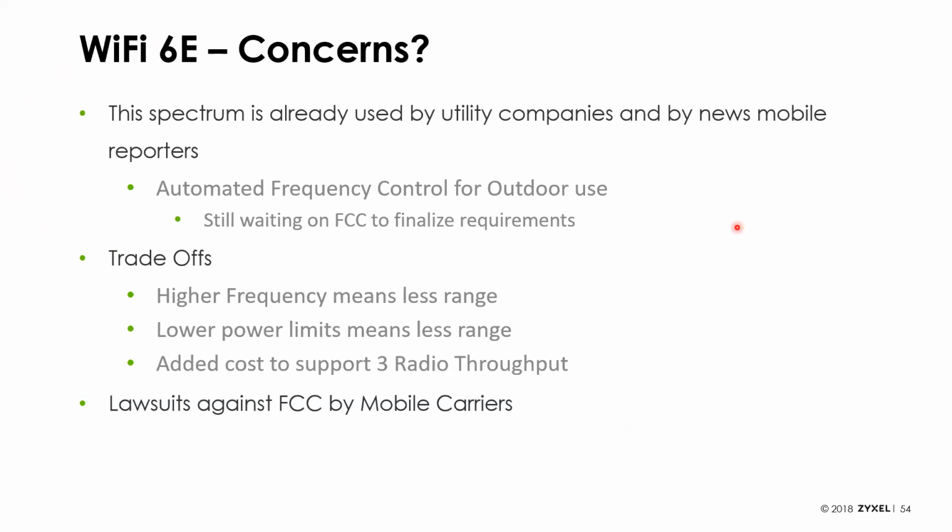You might remember the solution to that with 5 gigahertz was this DFS. Now almost no one uses DFS because of the issues it introduced. So for Wi-Fi 6E, the FCC came up with what is in theory a better solution. So now again, these legacy users are outdoor. So when it comes to indoor use, there's nothing special required. You can go hog wild with 6 gigahertz indoors, but you can't use it outdoors. So why is that? And will that change? And the answer is yes, that will change.